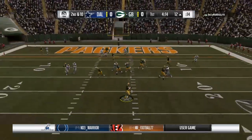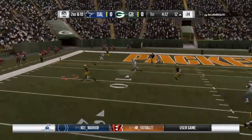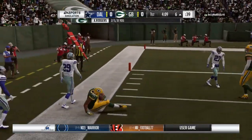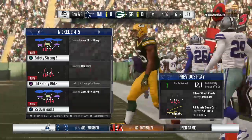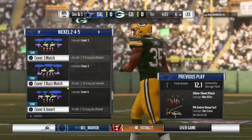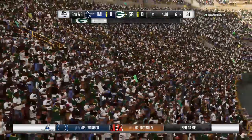Now a play fake. Rodgers throwing for his running back, and he's got him, complete. And he's going to be brought down just shy of the 5 at the 6. 7 yards on the play, and that'll lead here to a 3rd down.